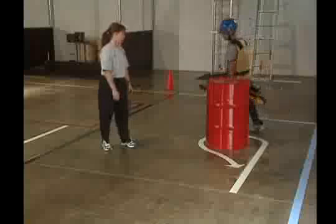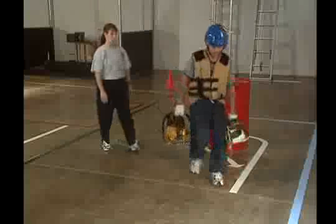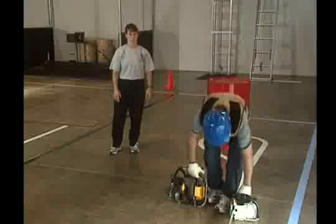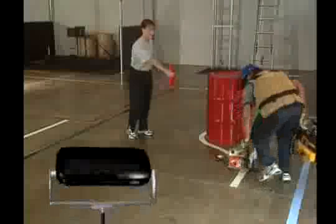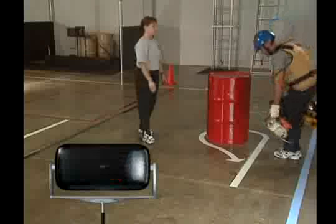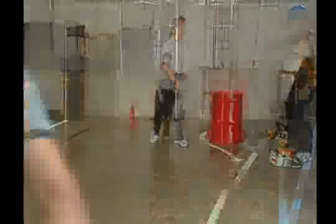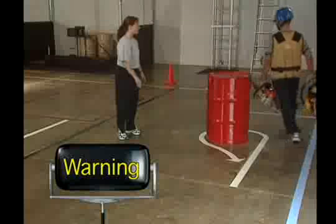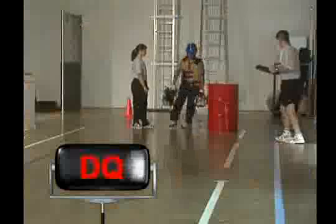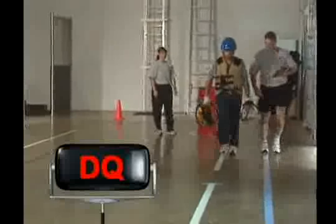During the equipment carry, you are allowed to stop, place the saws on the ground, and adjust your grip. However, if you drop either saw on the ground during the carry, you will be disqualified and your test will be concluded. Throughout the equipment carry, you must walk. You will receive 1 warning for running. A 2nd infraction will constitute disqualification and your test will be concluded.